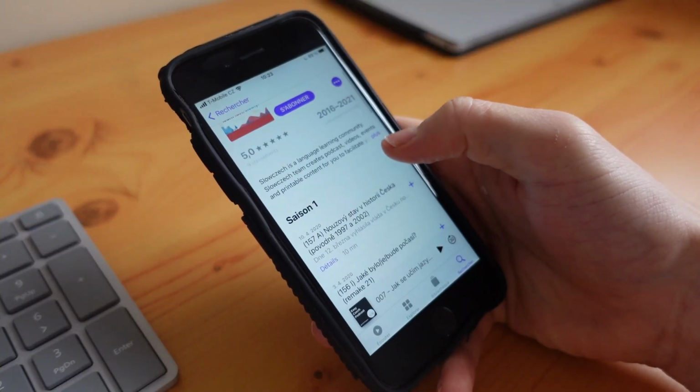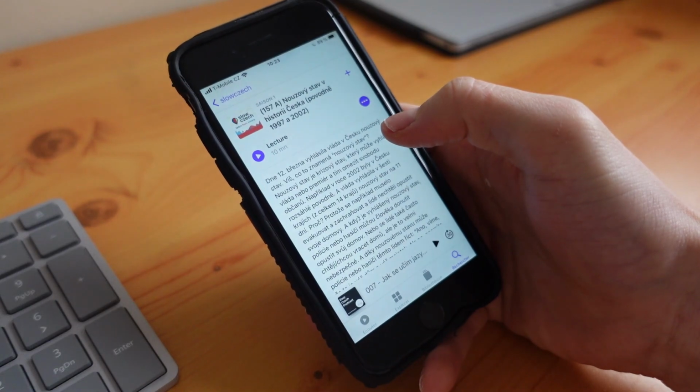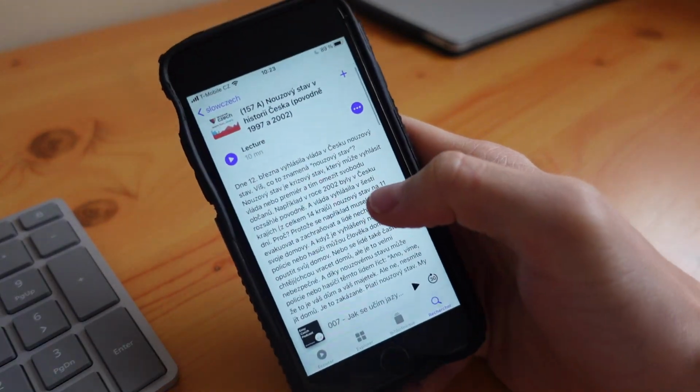Let's get to it. So the first app here, and my personal favorite, has to be the podcast app, or wherever you get your podcasts. The podcasts I usually recommend to my students are Slow Czech, Czech with Eva, and Zdeňkův podcast, with Slow Czech being the #1 favorite, as it also offers a transcription, which really does come in handy.